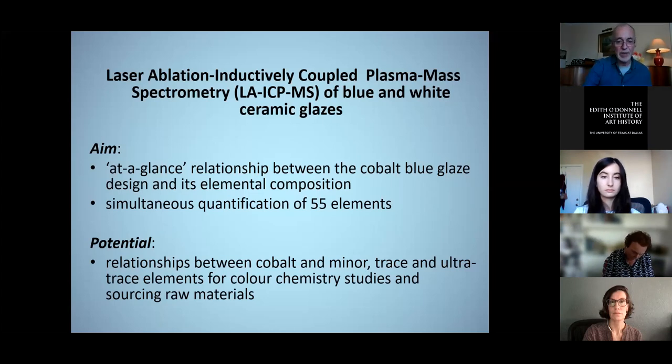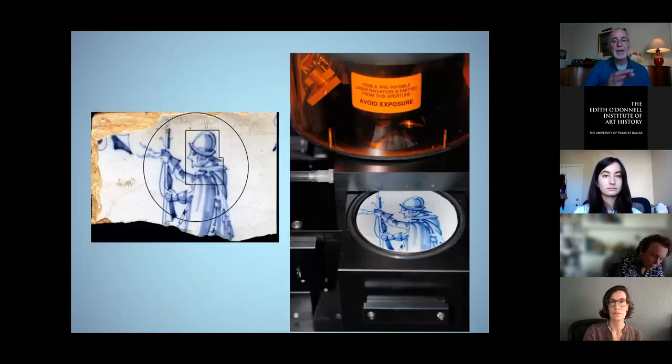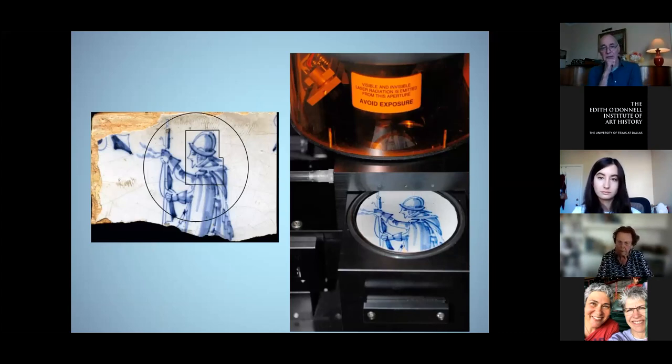So how does it work? Or at least, what does it look like? Here's a blue and white tile. It's a Dutch one. It's a fragment thereof.